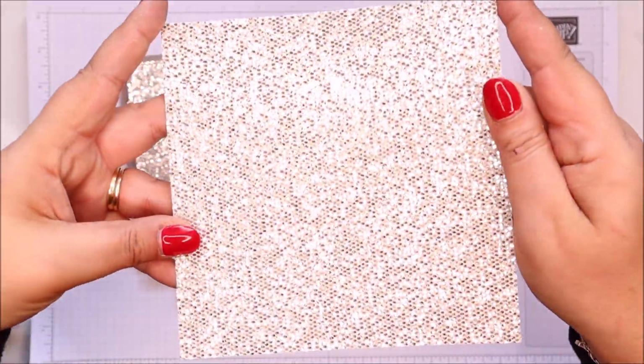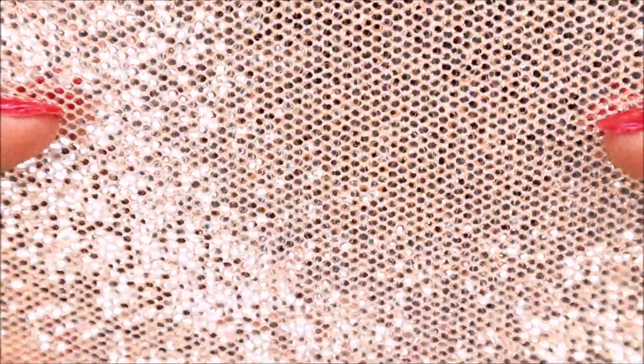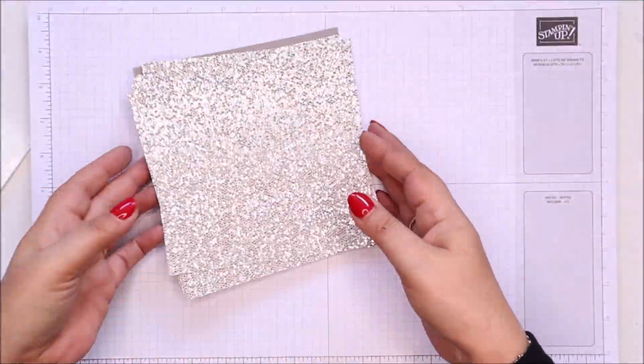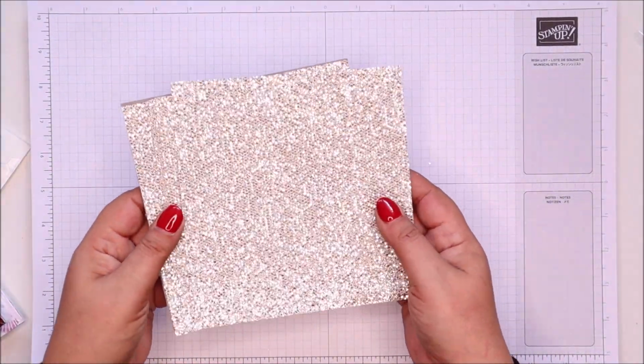I'm going to see if I can slowly move up so that you can see the texture. Can you see all of that? So it's not glitter randomly dumped. There's very much a geometrical design, and it's gorgeous. It's not gold. Actually, they're calling it champagne. I hadn't realised they'd actually named it champagne.